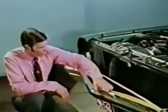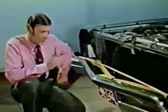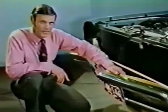The primary bar across the top here is even stronger and heavier than last year's bumper. The addition of the standard rub strip and increased metal thickness makes the bumper much more dent resistant. And the two-piece construction means it's less costly and easier to service in the event of more severe impacts. But the most important new feature is back here.